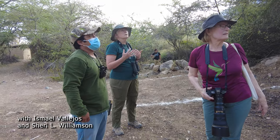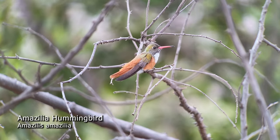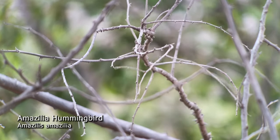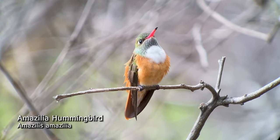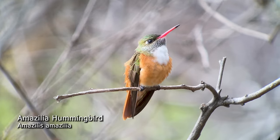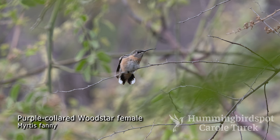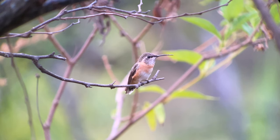After lunch, we started looking around and we found some old friends. The Amazilia hummingbird is one of my old favorites. We've seen him before, both here in Peru and in Ecuador. They are too cute with those red beaks, and I'm always happy to see them. We also spotted both a male and a female purple-collared woodstar.